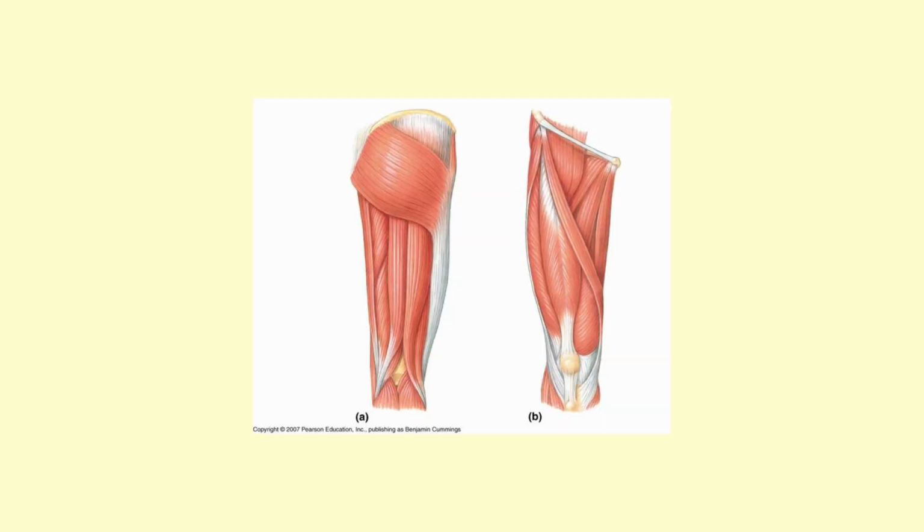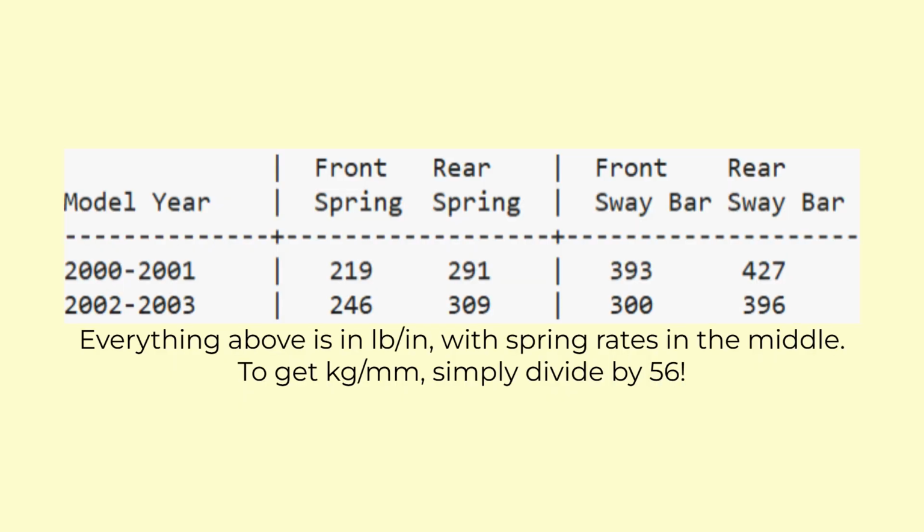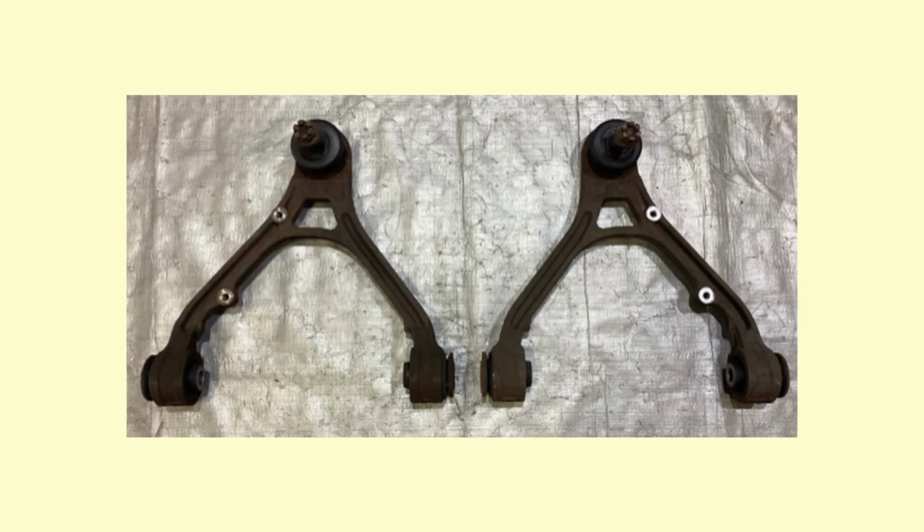Let's now move on to the quads and hammies of the S2000 AP1, the suspension. All S2000s use a highly rigid in-wheel double wishbone suspension all around, consisting of upper and lower wishbone arms at each wheel, with coil-over spring/damper units and anti-roll bars. For the wishbone arms, they're made of ductile iron and are connected to the body through special rubber bushings, which are designed to minimize vibration without compromising suspension rigidity.